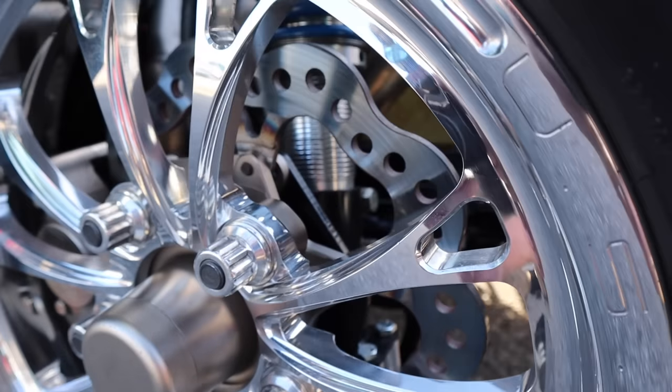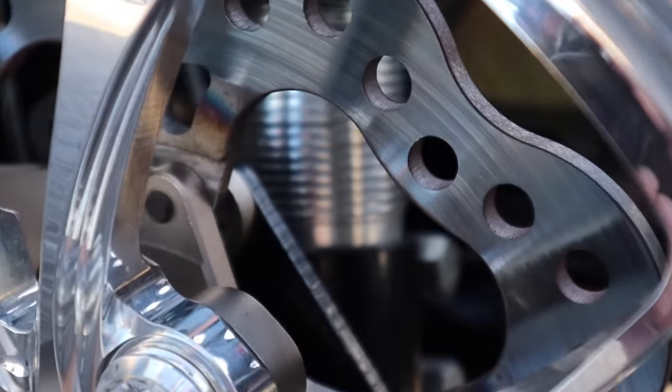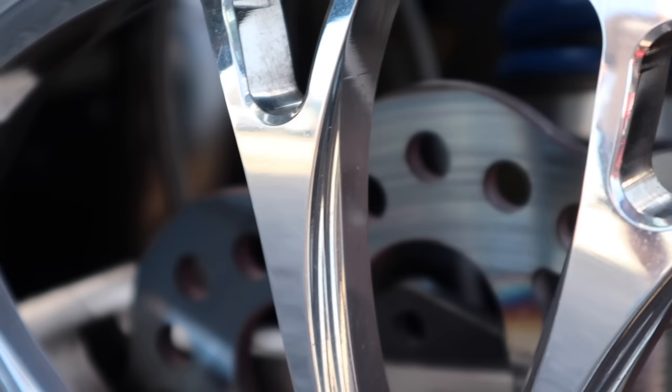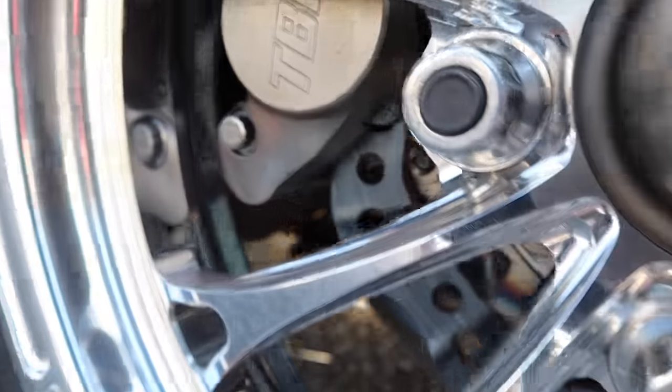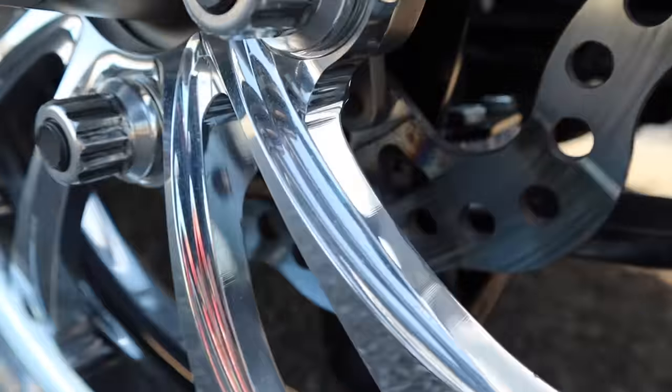You want me to pull the valve cover? Okay. Oh, yeah, if you want, yeah. You see the rocker gear is pretty bad. Yeah, let's do it. That's a pretty awesome setup right there. Single piston caliper, free float and everything, super lightweight.